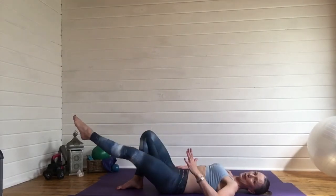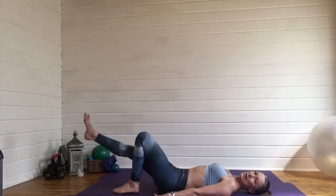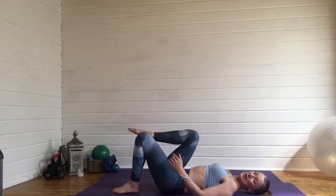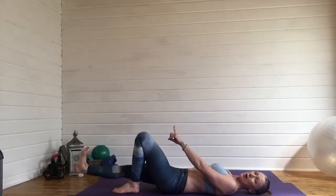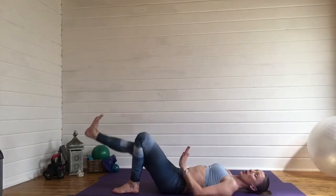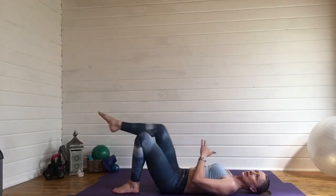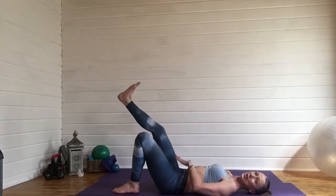Okay, so again, we'll do about 10 of these, 10 to 15 will be fine. Same thing on the other side. You can breathe in, out, breathe out, return, or the other way around. You're pushing the leg away. Can you see how I'm flexing the foot as well? You might have tight calves. Why not get a bit of extra work in here? Opening up the back of the knee is really nice as well. So you're opening up the back of the knee by that full extension of the leg out.